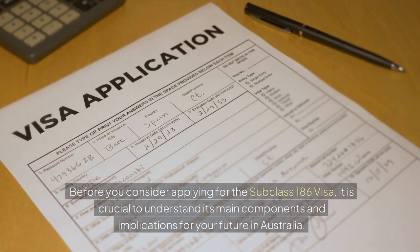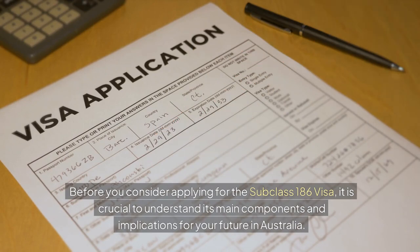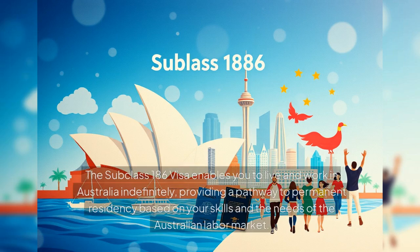Before you consider applying for the Subclass 186 visa, it is crucial to understand its main components and implications for your future in Australia. The Subclass 186 visa enables you to live and work in Australia indefinitely, providing a pathway to permanent residency based on your skills and the needs of the Australian labour market.